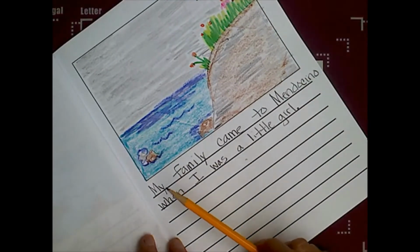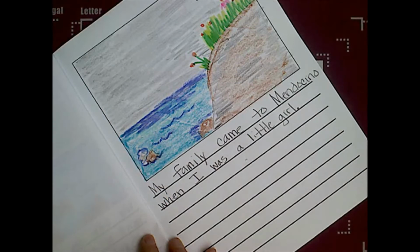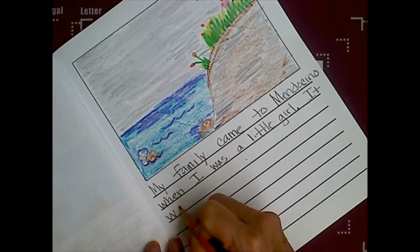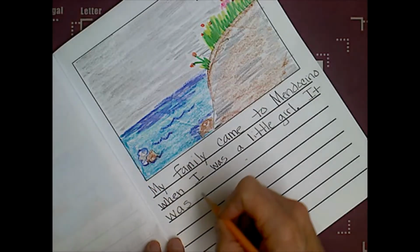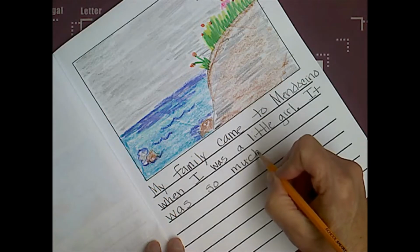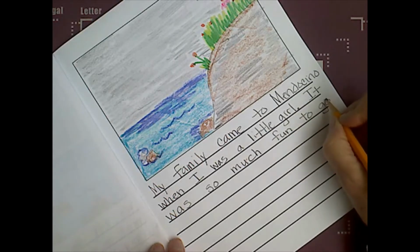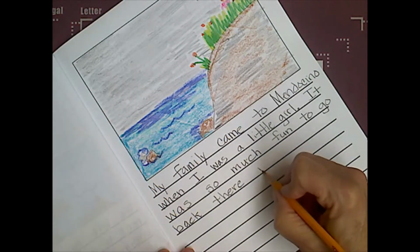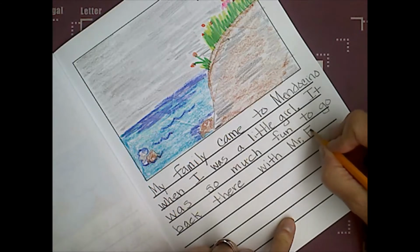So I wrote my first sentence. My family came to Mendocino when I was a little girl. Then I'm going to add, it was. Now remember, was is that weird word. It sounds like a U and a Z, but it's actually an A and an S. It was so much, special sound, it was so much fun to go back there with Mr. Fullerton.